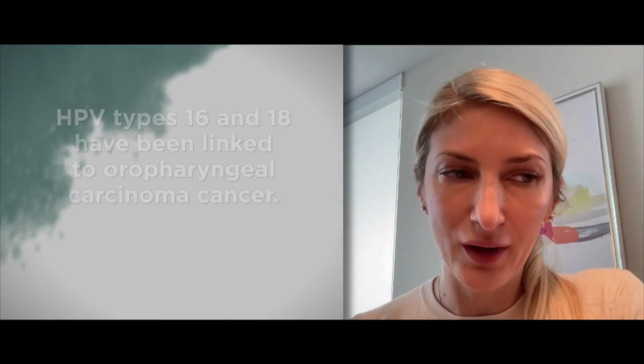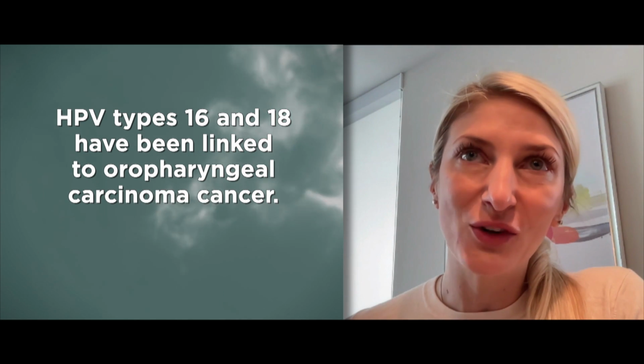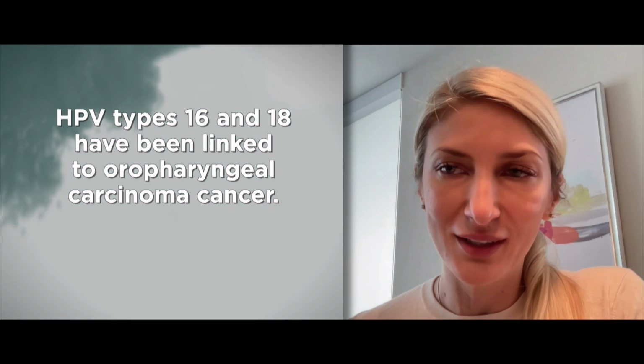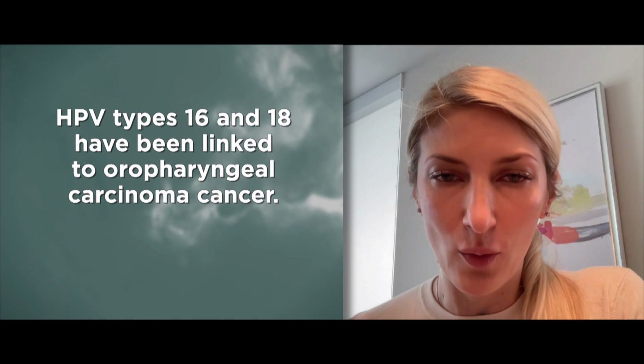Sure. HPV or human papillomavirus is probably one of the most common viruses that any one of us can encounter. There's about over 100 variations of them. The only ones that we particularly pay attention to and care about that relate specifically to the development of oropharyngeal cancer are only two types. Type 16 and 18, for those of us who want to remember that. So out of hundreds of types of HPV, only two are the ones that have potential or have been linked to development of oropharyngeal carcinoma.